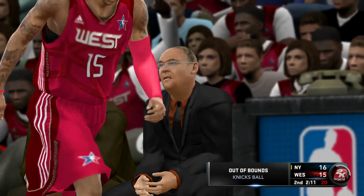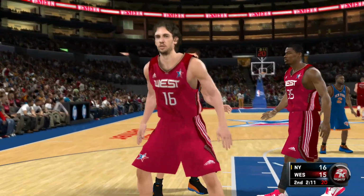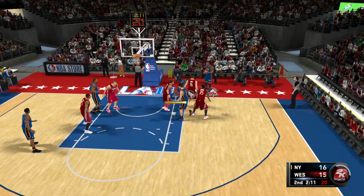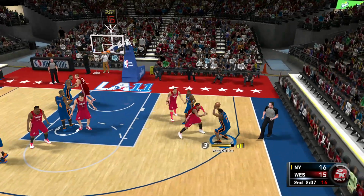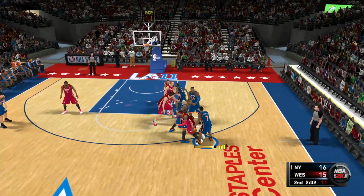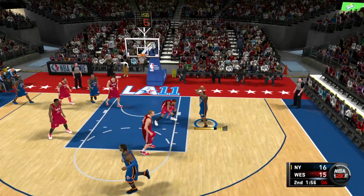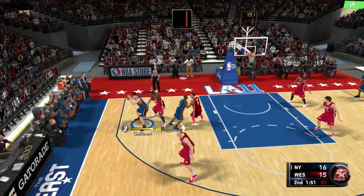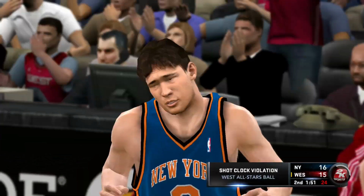The West All-Stars making a switch here. Anthony's checked in. The Knicks also changing it up. Anthony Randolph, he's checked in for Stoudemire. Gallinari comes in for Roger Mason. And it's Felton in for Tony Douglas. Here's Felton. It's Kelenna Azubuike on the wing. Now Anthony defending. Anthony against Azubuike. Jump off pass. 3 on the clock. There's the buzzer, and that's a shot clock violation. Western All-Stars ball.